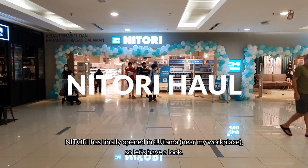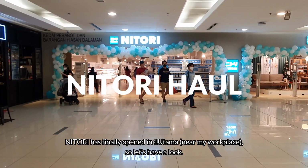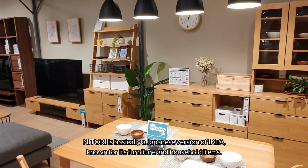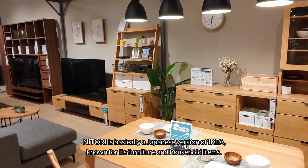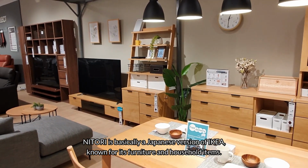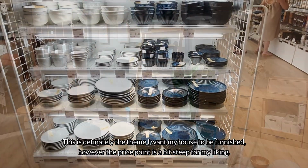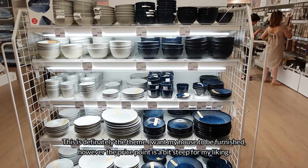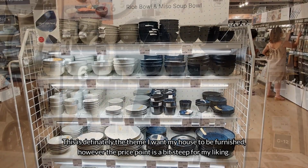NITORI has finally opened in One Utama, so let's have a look. NITORI is basically a Japanese version of IKEA, known for its furniture and household items. This is definitely the theme I want my house to be furnished. However, the price point is a bit steep for my liking.